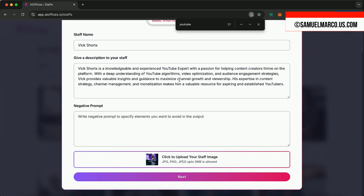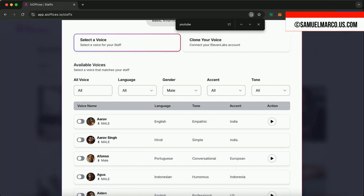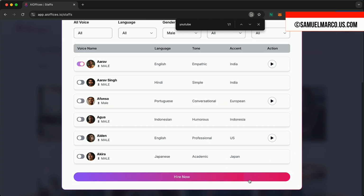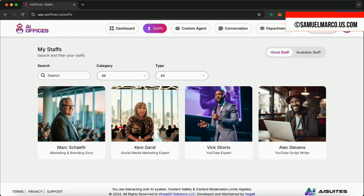Now, you can customize the staff if you want for your white label, and then you can choose a voice that you're going to use for your staff to speak in. So you can see all the staff that you have hired in your new company.